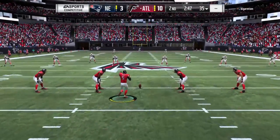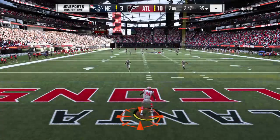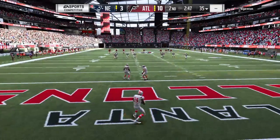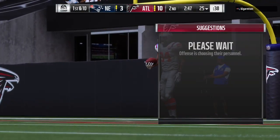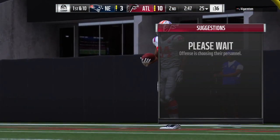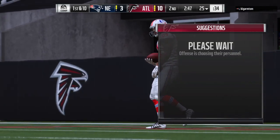And things were a little leaky in the beginning on that drive, weren't they? But how about the front 7? As they got closer to the goal line, things stiffened a little bit, forced the field goal. And now out come the Patriots. And after the field goal last time, we'll see what they can get here.